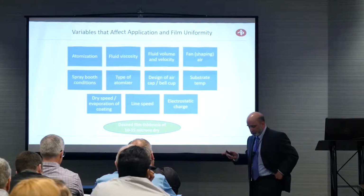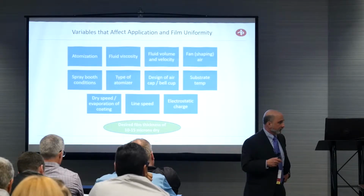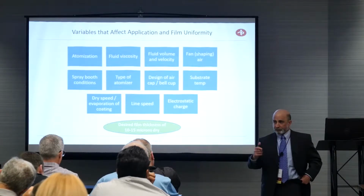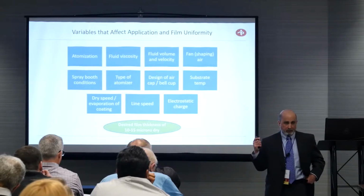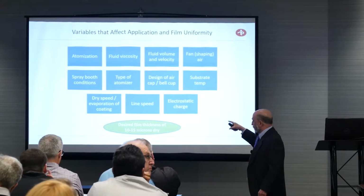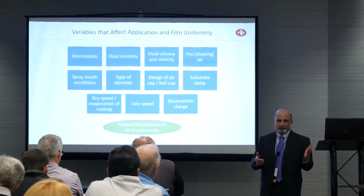And what about line speed? In that video I showed you, that bottle's probably moving at about 35 pieces a minute. I've seen some lines that are north of 60 pieces a minute, not for an object that big. But when you've got an object moving that fast in front of your applicator, that has an effect on how the coating gets applied and how fast it has to level. Does it all make sense? It's all tied.